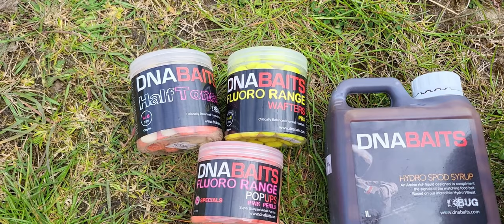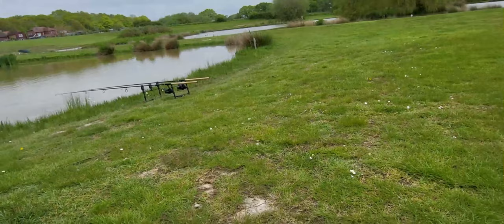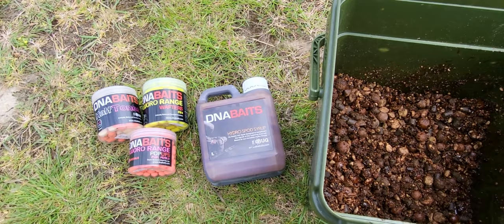I've got two rods out at the moment. Nothing as yet, but I've got a pop-up on one. I've got a snowman on the other. But yeah, actually a quick insight to what bait I'm using. So yeah, it's all nice and mixed up. It smells beautiful.